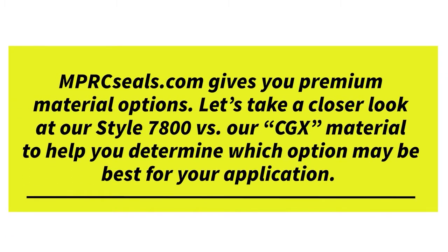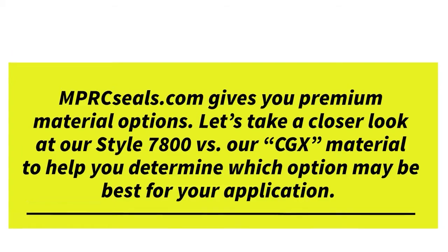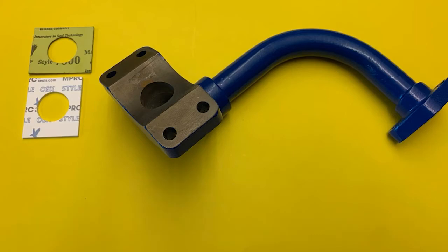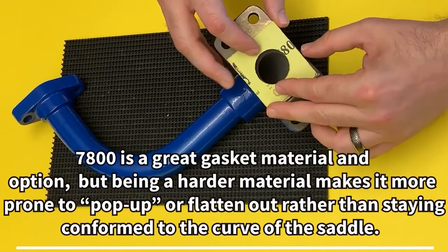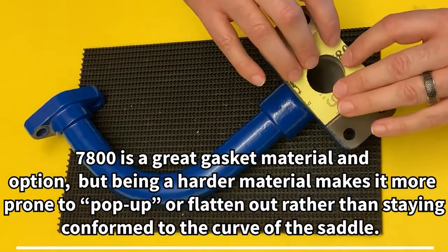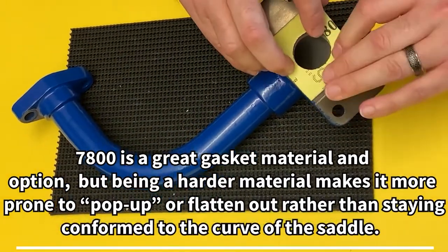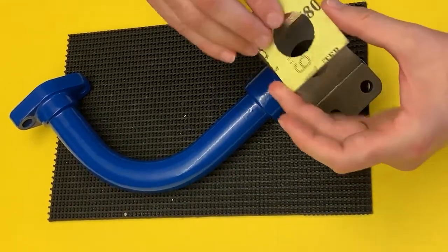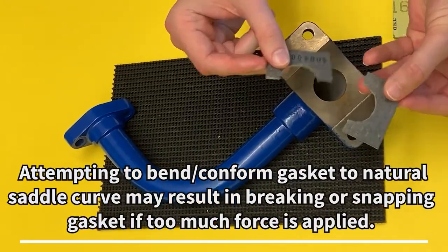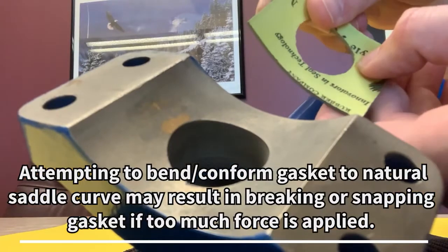MPRCSeals.com gives you premium material options. Let's take a closer look at our Style 7800 versus our CGX material to help you determine which option may be best for your application. The 7800 is a great gasket material and option, but being a harder material makes it more prone to pop up or flatten out rather than staying conformed to the curve of the saddle. Attempting to bend or conform the gasket material to the natural saddle curve may result in breaking or snapping the gasket if too much force is applied.